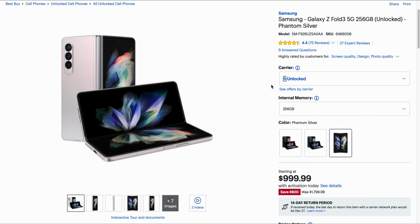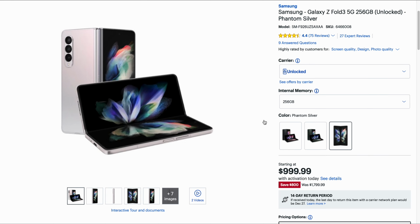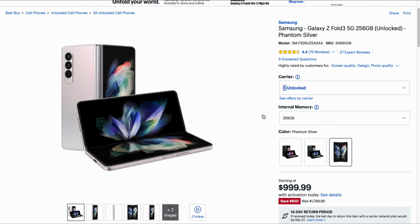So I got mine. And I'll start to bring you more coverage on it because I still have a ton of things for the Z Fold 3 that I just didn't cover. And the first time I had it, I didn't cover it much.